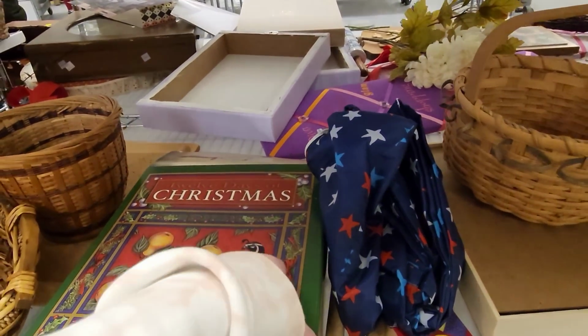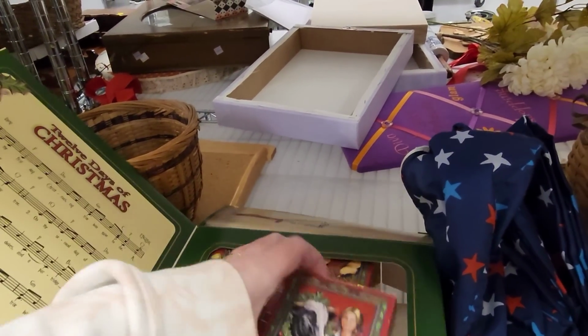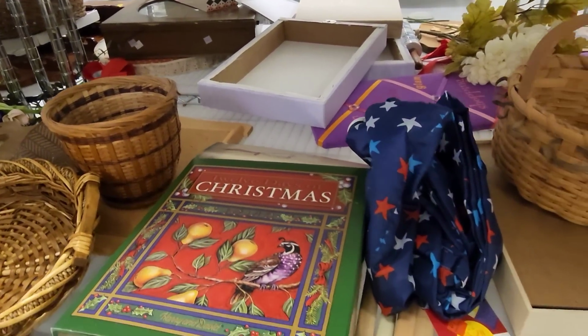They had the 12 Days of Christmas from Harry and David, and I know they usually sell fruit. So I was joking with Jimmy, are there pears in here? But they were just empty boxes.